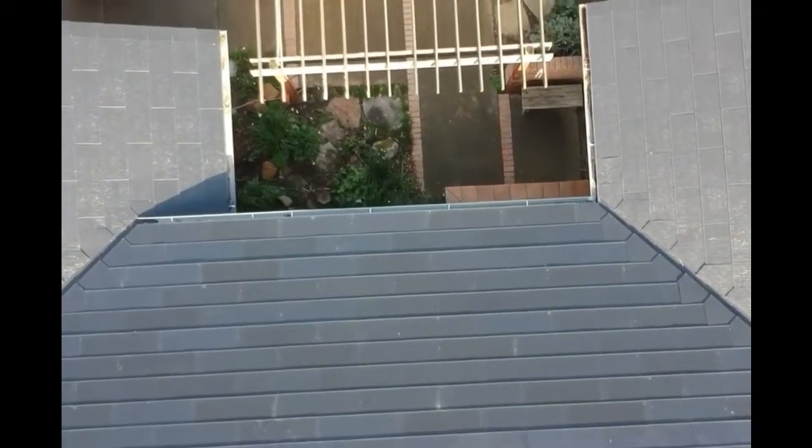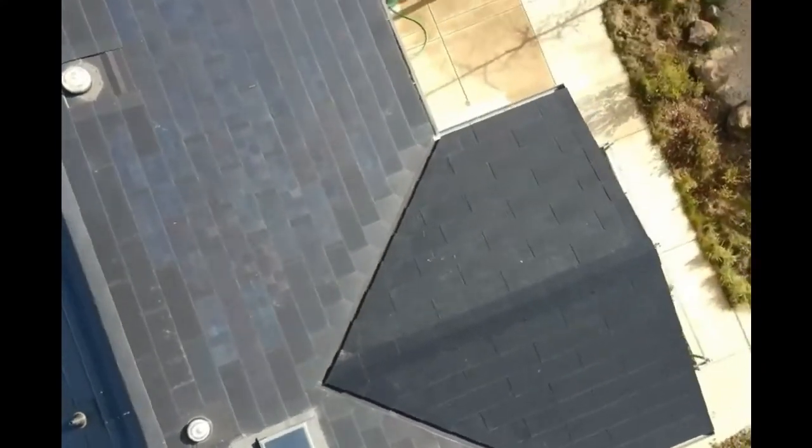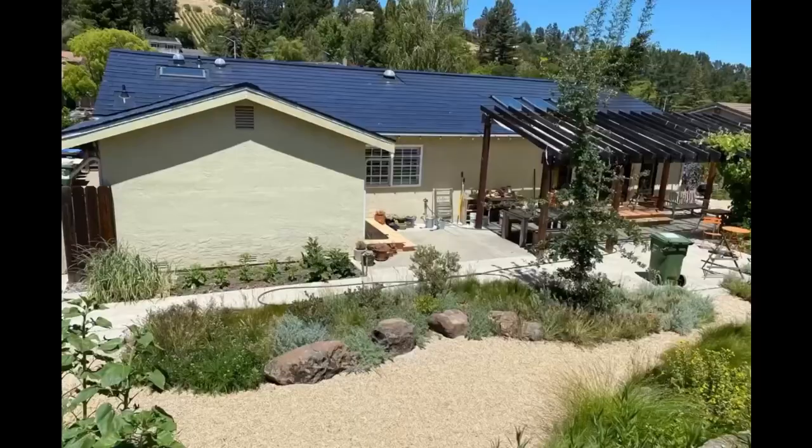All right, here we are looking down at the roof. As you can see, the roof is made up of individual tiles. They look like shingles from a distance, but they are in fact a tile made out of a glassy material. On the south side of the roof, about 2/3 of them are active and 1/3 are dummies. And here you can see from the south side.